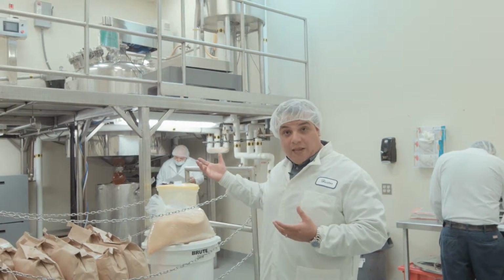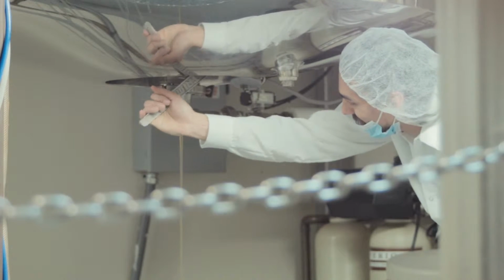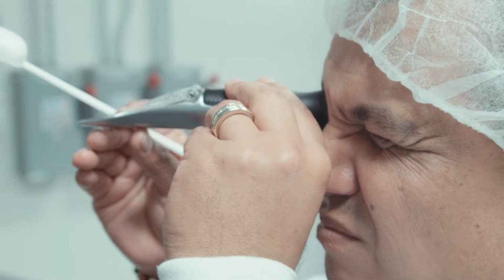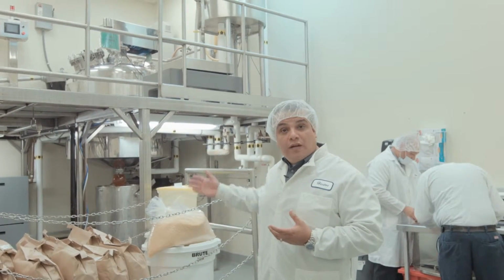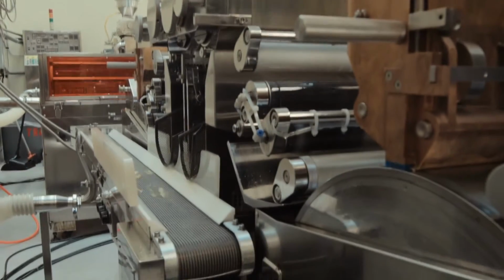Once the gelatin is made, it gets dropped down into what we call gel receivers. Our quality control staff will take samples to ensure that the viscosity, flavor, and color is correct. Once that is done, it is then brought into our soft gel room for further encapsulation. This is our soft gel encapsulation room.